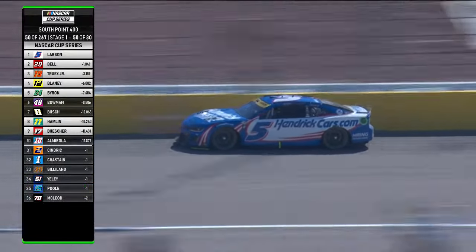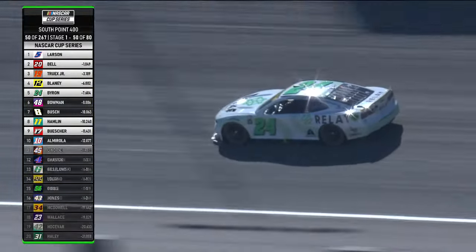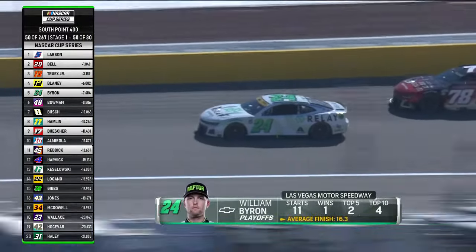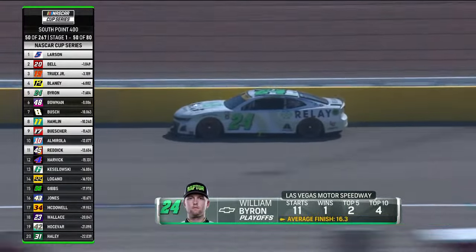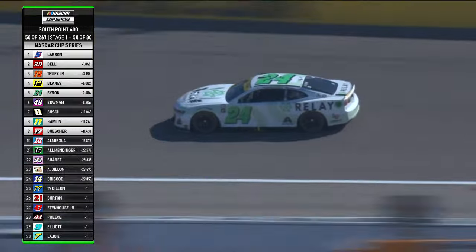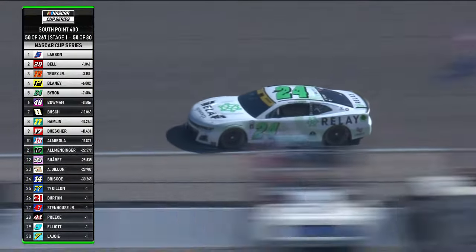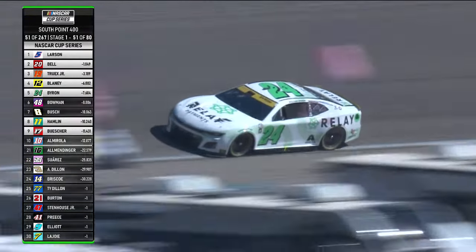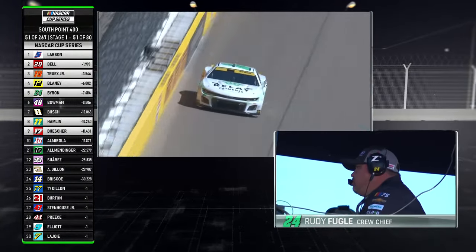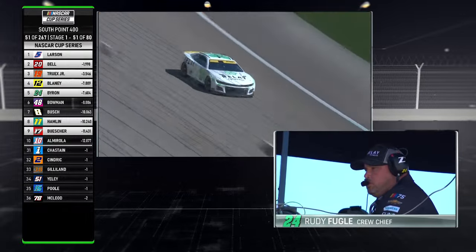Marty. Let's recap the stop for William Byron. Said the car was too free on the first run, still too free here on the second run. After a fairly healthy adjustment from Rudy Fugle, his crew chief, on the last stop, they also told him, try the lower line of the racetrack. Your teammate Alex Bowman right behind you is the fastest car on the track, and William has responded by doing that. He's moved to the lower line of the racetrack, just like his teammate, Dave.